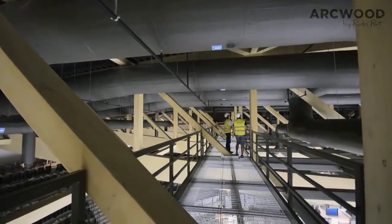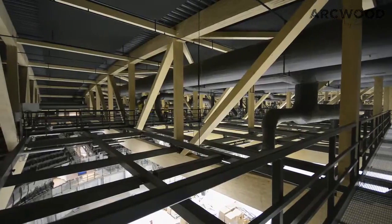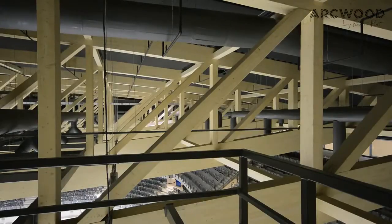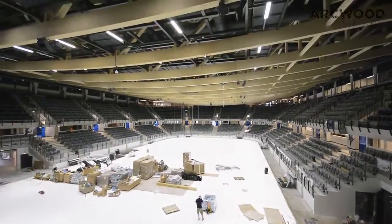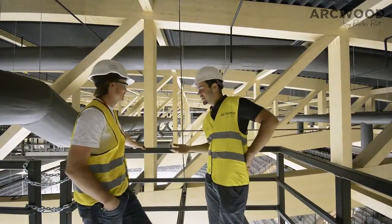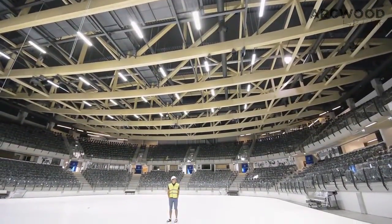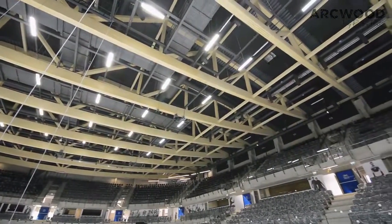15 meters above the ice of the main arena is a whole other world. The walkways here are used for maintenance and for hanging sound equipment or other devices. From here you can also take a closer look at the work that was done. The interior architecture shows off the glulam to stunning effect. The light color of the wood gives a strong contrast to the darkness of the steel roof.